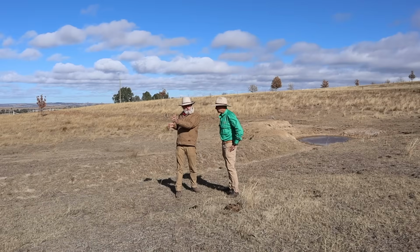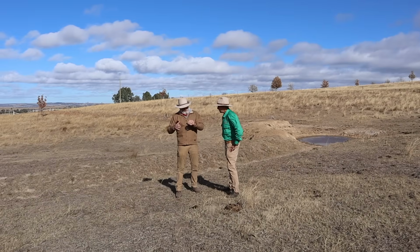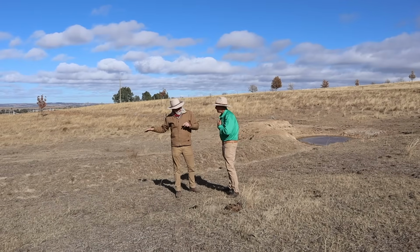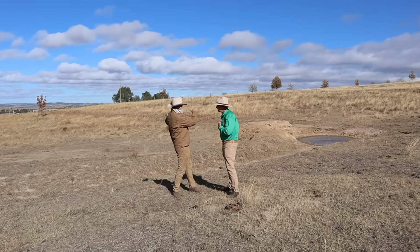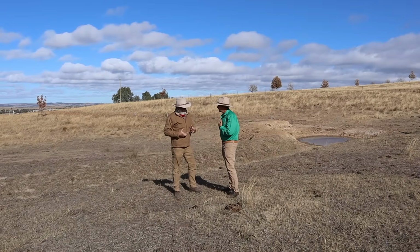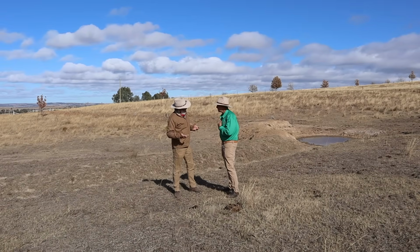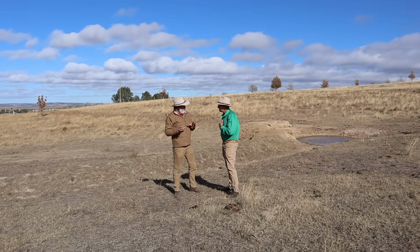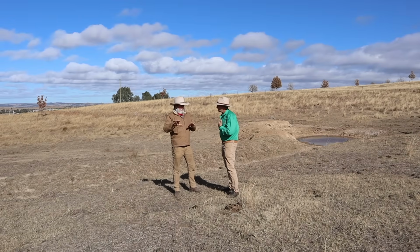Now what we want to do by collecting the water in these contours is to slow it down, and then as that water is absorbed into the soil, it feeds essentially the pasture below it. So it's like a very slow wetting process. So instead of water hitting that going and gone, we can actually utilise it not too far from where it actually fell.